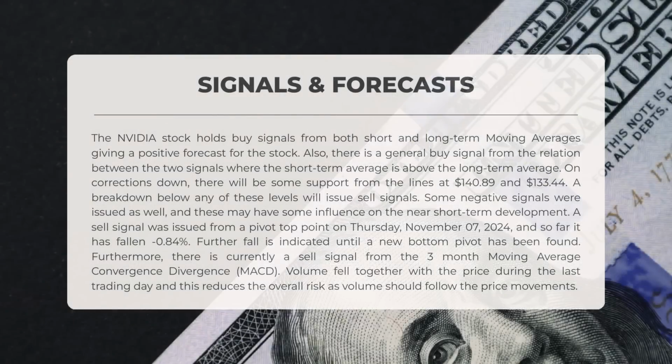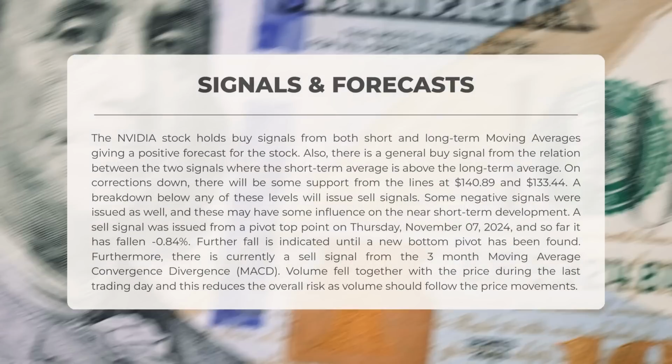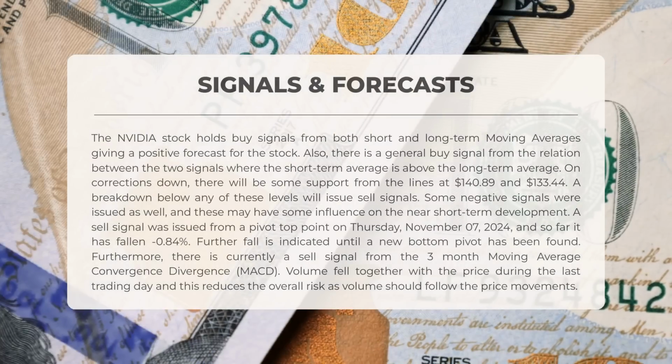The following signals have been identified for Nvidia. The Nvidia stock presents buy signals from both short and long-term moving averages, suggesting a positive outlook for the stock. Additionally, there is a general buy signal indicated by the relationship between these two averages, with the short-term average positioned above the long-term average. In the event of downward corrections, support can be expected at levels of $140.89 and $133.44. A drop below either of these levels would trigger sell signals.